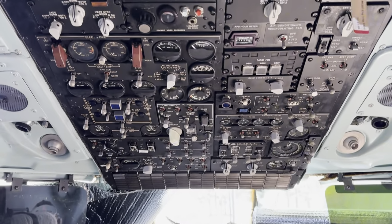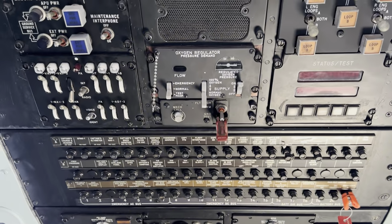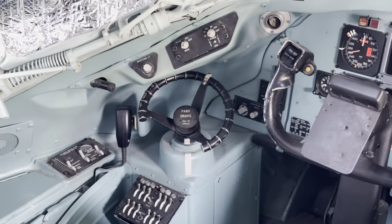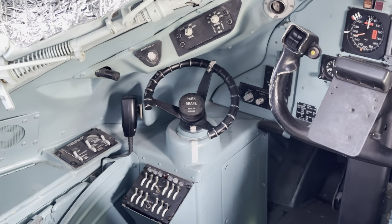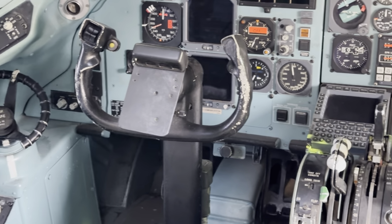It's not an Airbus, it's not a modern day Boeing. This airplane, you have to feel it, you have to know it, you have to understand it, you have to take the time. Take a look at the tiller. That's what spins the nose wheels. It actually does look like a steering wheel from a car.